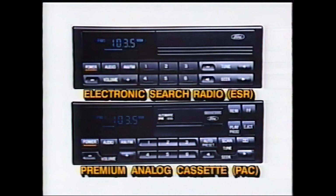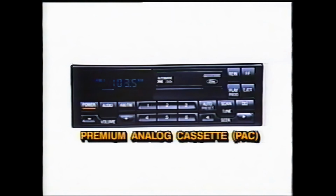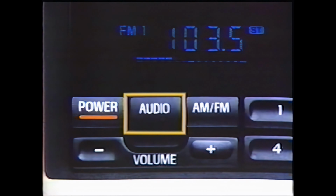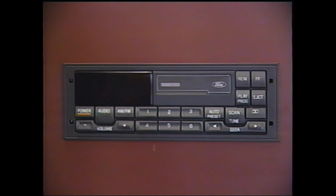the premium analog cassette, or pack radio. The pack radio is an option on Taurus models. The pack features a multifunction audio button which selects bass, treble, speaker balance, and speaker fade functions. The pack radio controls feature station preset.